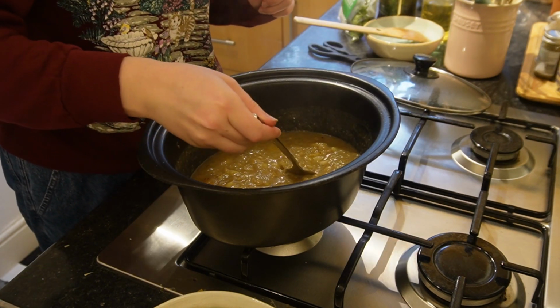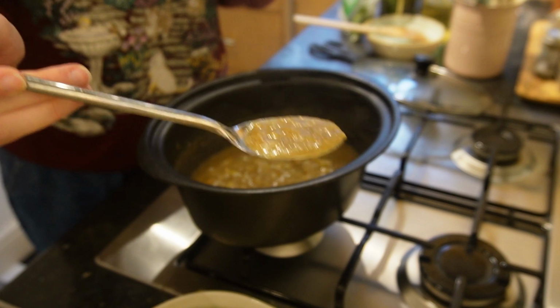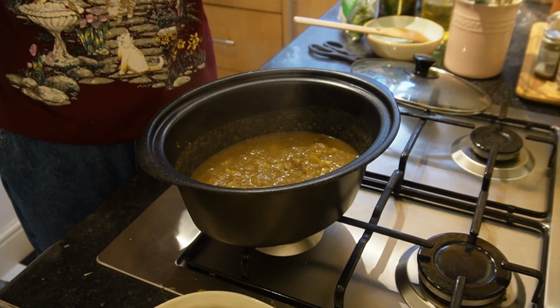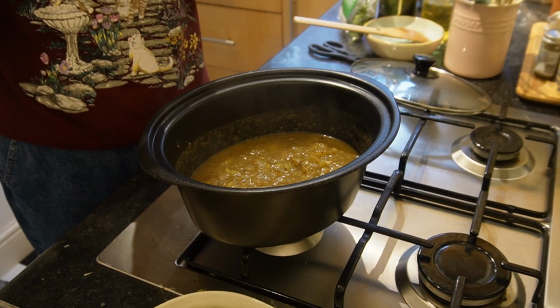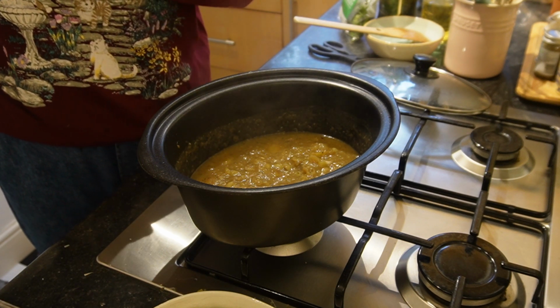Try it with the more thick spoonful. Oh yeah. Oh yeah, okay. I think I really like it with some of the potato mashed in. That is just garlicky, potatoey heaven. Like, that is stunning. That is absolutely stunning.